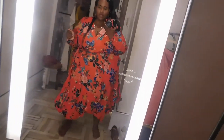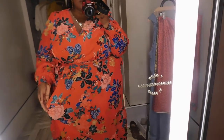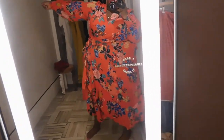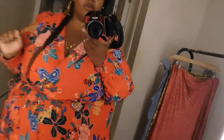Anthropologie is coming through with the 22s and 24s, and unfortunately the sales associate told me that they don't have a 24 and it's a brand new dress, so that is just really disappointing. I'm really sad about that because this was really, really pretty, and I really want to see what a 24 would look like on me. But this is a perfect day dress, wedding guest dress. This is gorgeous. I am really surprised at what I've tried on so far. You don't have it? Ah, man.